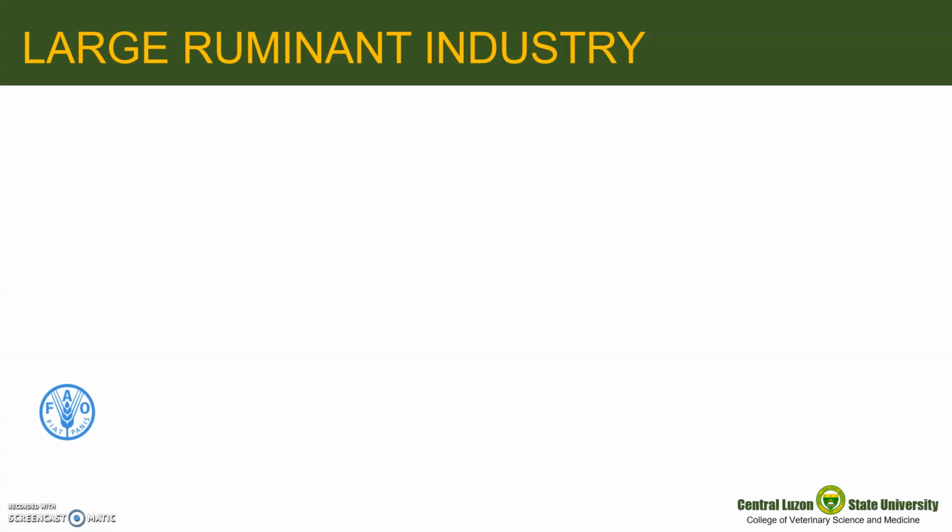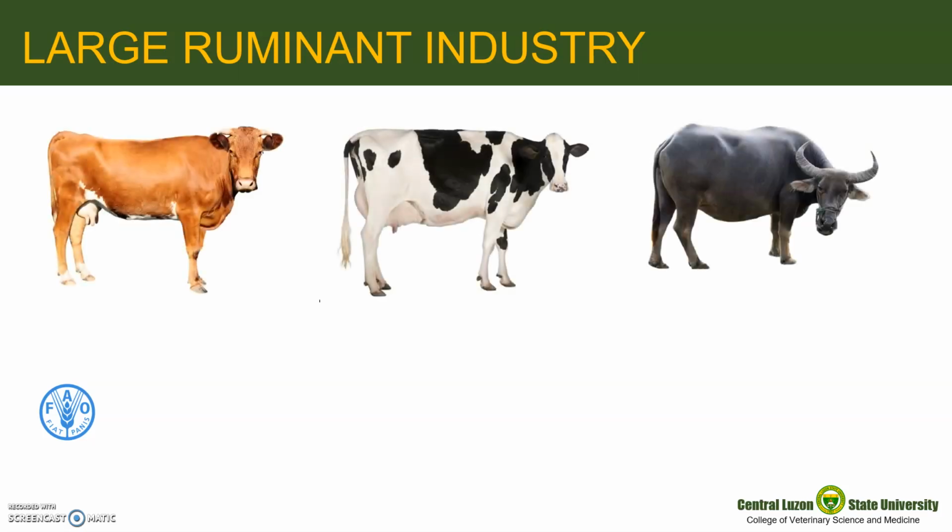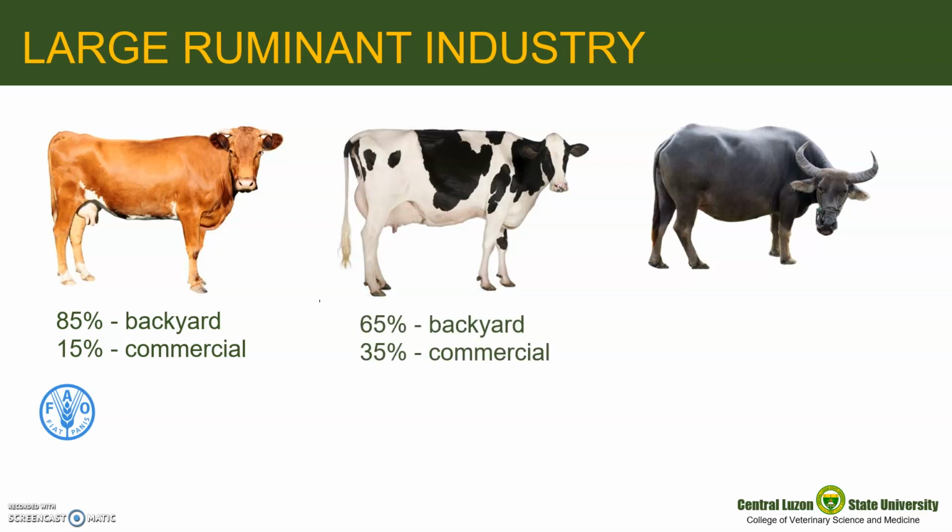According to the Food and Agriculture Organization, the large ruminant industry in the Philippines has three components: the beef cattle, the dairy cattle, and the buffalo. A huge percent of the industry is under backyard raising. About 85% of the cattle in the beef industry are comprised of backyard enterprises. The dairy industry is 65% smallholder and 35% commercial dairy. The buffalo or carabao industry is composed of 97% backyard farming and 3% commercial farming.